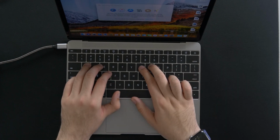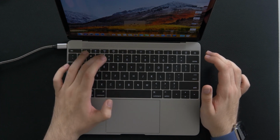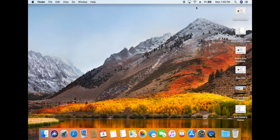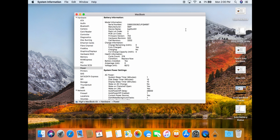That's very discharged. Once again, we can see that everything works. The screen looks good, the keyboard backlight works, the trackpad is good. But up here we have 0% battery and it says replace now. If I open up system report, go down to power, this has 319 cycles, but it does say replace now. We do need a brand new battery in this apparently.